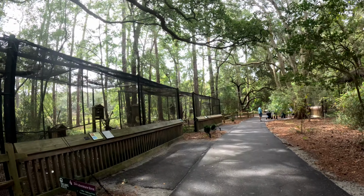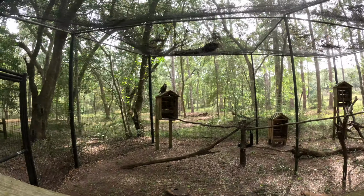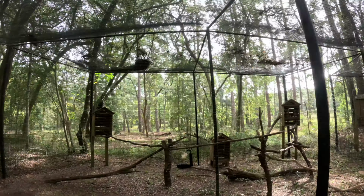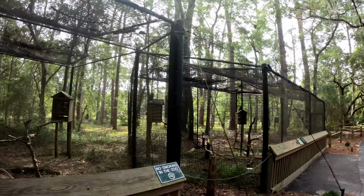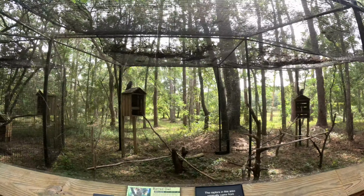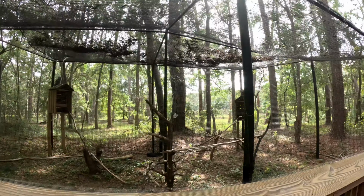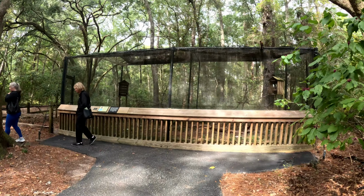Now we're getting to some owls. Birds of prey are very territorial. Generally, they fight over food sources and mating sources. Here's a barred owl. The screech owls are the smallest, but they've got the wackiest, most eerie call that they do in the wild. There's barn owls.